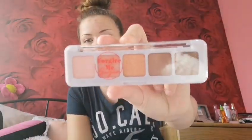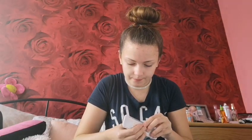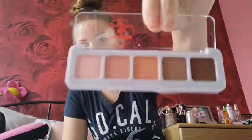And the next product is an eyeshadow palette, if I can open it. So yeah, I got it open, and there are the colours, and you get two mattes and three shimmers. I'll do the swatches at the end.